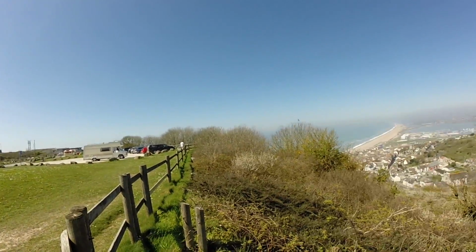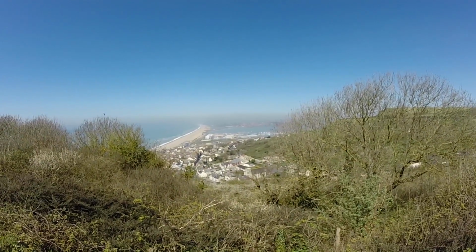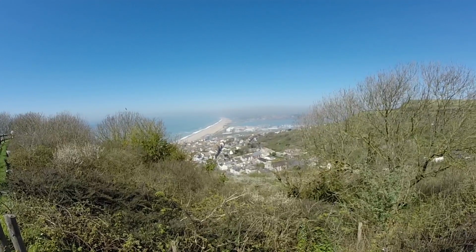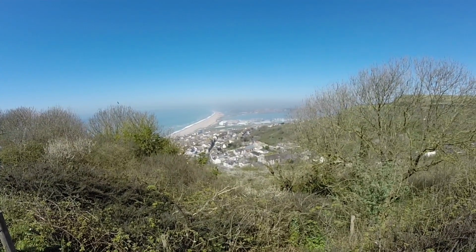Today is definitely going to be a day of many distractions with the view, and this is our first viewpoint. I've already come off the trail, but I'm looking out here over Portland. You've got the marina, you've got Chesil Beach stretching off there to the left, and Weymouth there on the right. So that's the little island thing we drove across to get here.